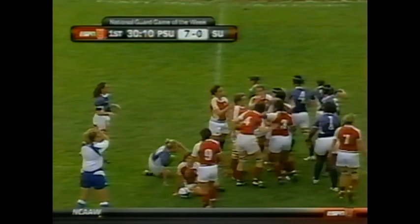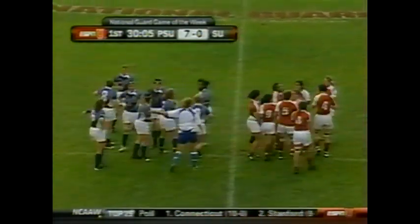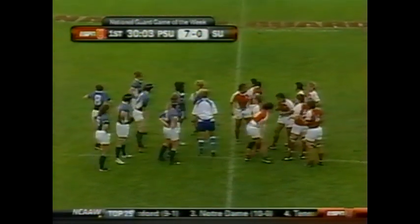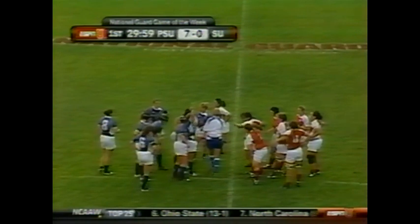And that scrum moved 90 degrees, so Penn State will have the put in. And good strategy by Penn State. You want to thwart them. You want to give them bad ball if they do get any, but it was a nice scrum wheel by this Penn State pack.